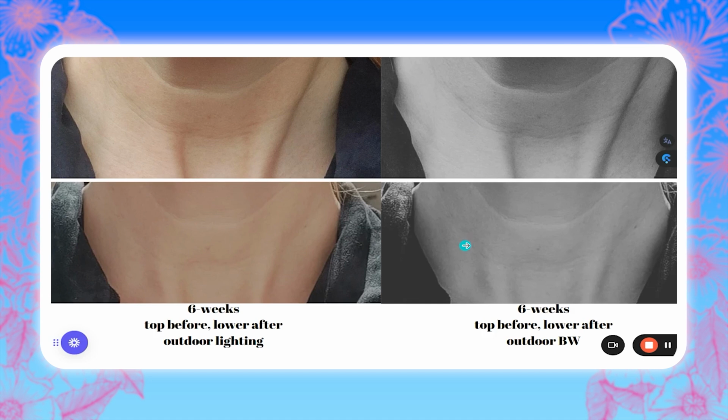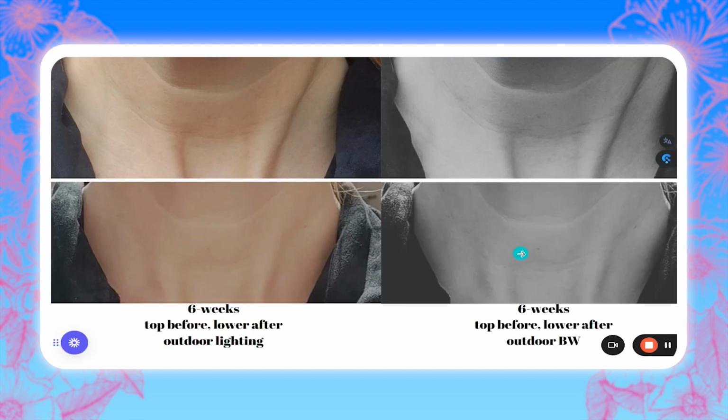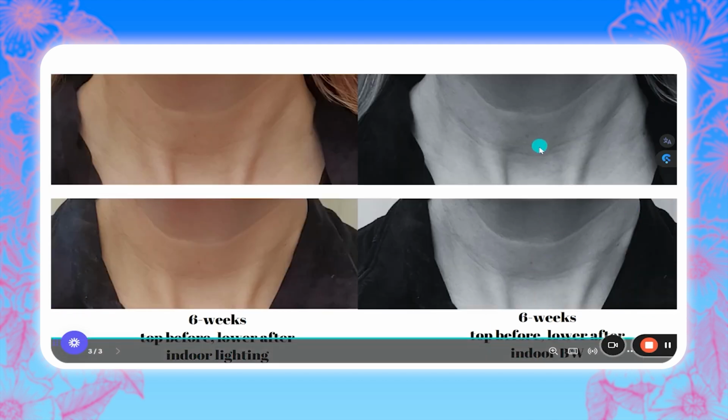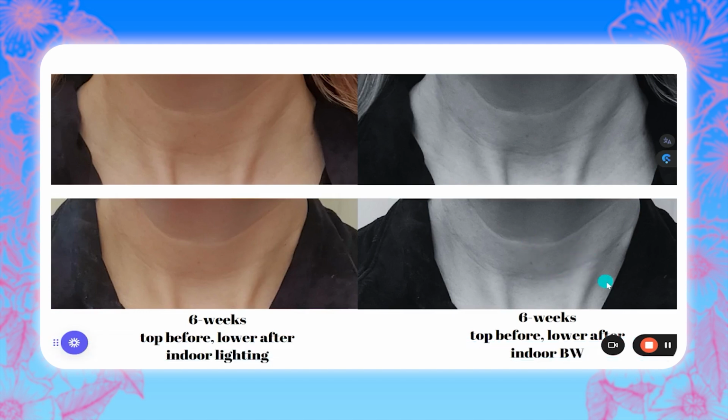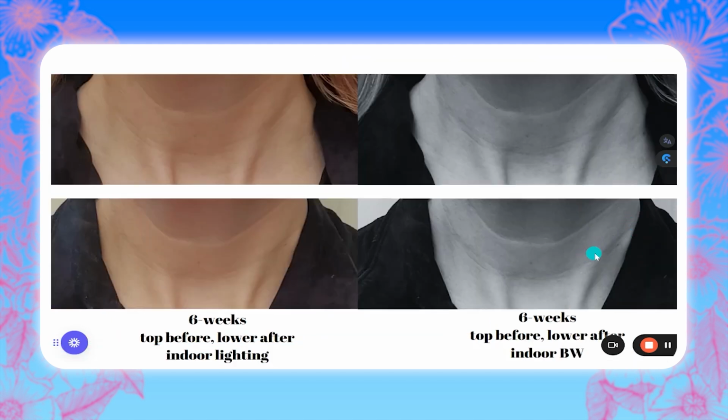I don't really want to take these into consideration because it shows a lot of change when in reality, if you look at the difference between outdoor and studio, that's a huge difference. These are my afters. This is not a good representation that I want to talk about. When we're talking about studio lighting, it's just a bit grainy. So I really don't want to talk about these either, because my indoor lighting is just a lot better representation. You can really see what's going on compared to this. So let me know your thoughts. But in this video, I'm going to be sharing with you the results of the indoor lighting.